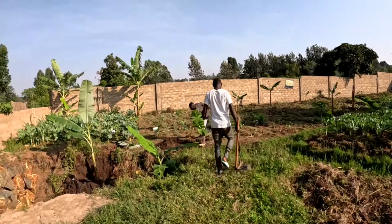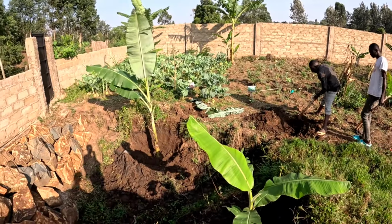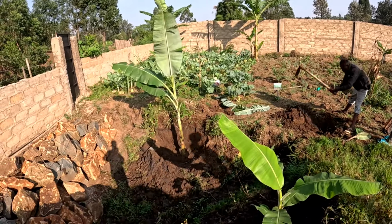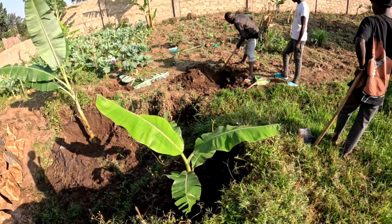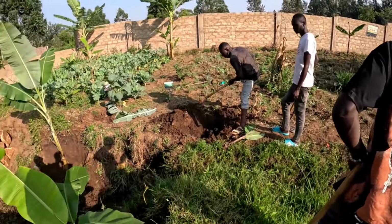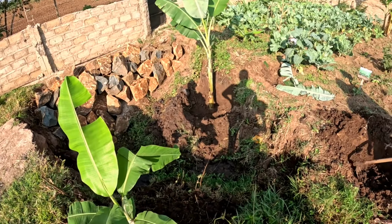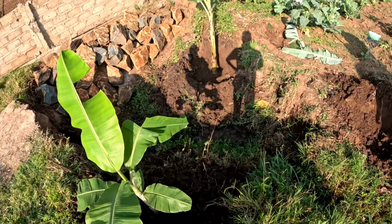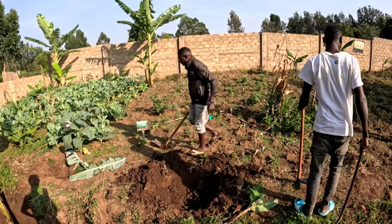You can just see, guys, I'm coming from Kenya, just doing some amazing activities here. You can check, they just planted a banana or a plantain from that far end. I also do another one over here. This is mainly to hold the soil, guys, so that soil erosion cannot occur. So here we go. As you can see, just over there, doing some amazing work.